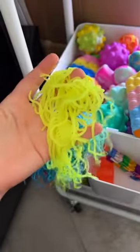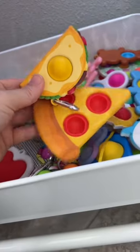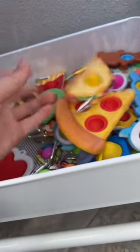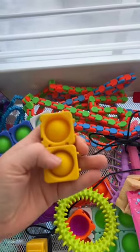Number three are these noodles. This little dimple man is number four. Most of my yellow dimples have other colors in them, so sad. These are both 100% yellow, so this is five and six.